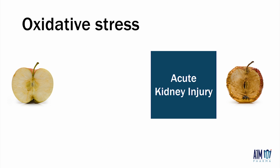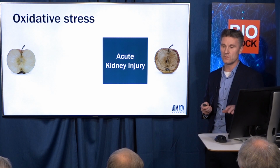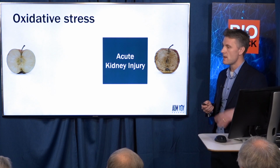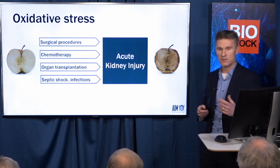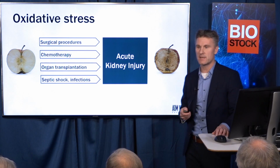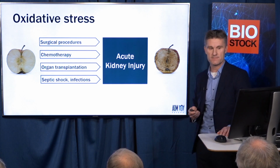So, oxidative stress. There's a number of different conditions that causes oxidative stress, and A1M Pharma has a particular interest in the kidney because we know that the kidneys are extremely sensitive to oxidative stress. And of course, acute kidney injury, it's not a single disease entity, but there's a lot of different clinical conditions that may cause acute kidney injury, and I've listed the most common here.